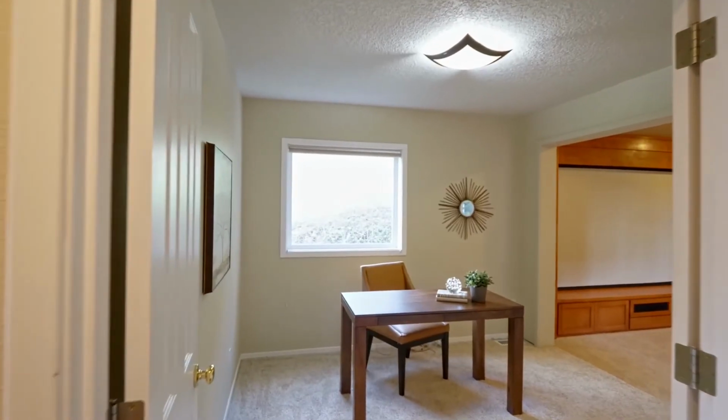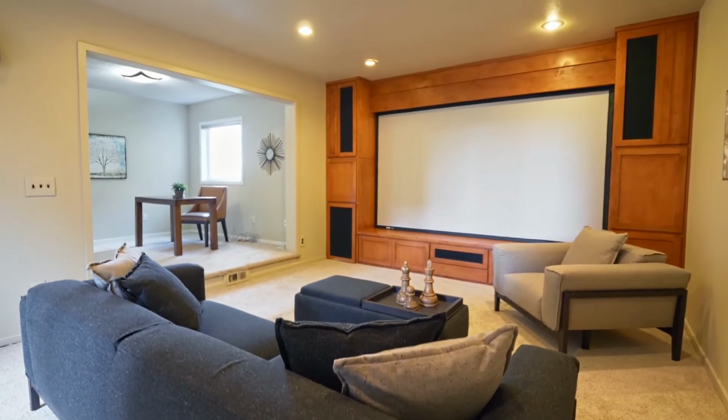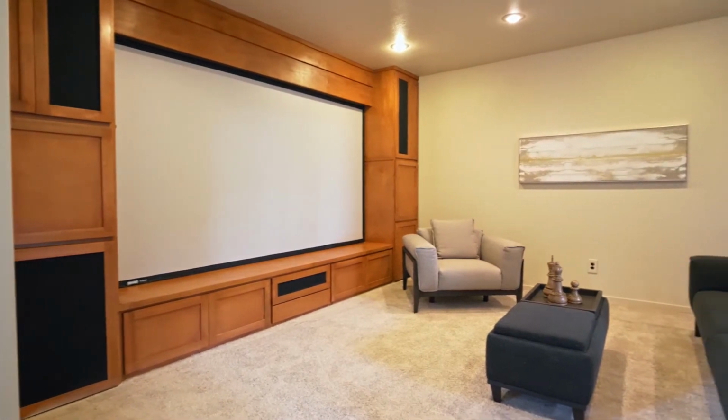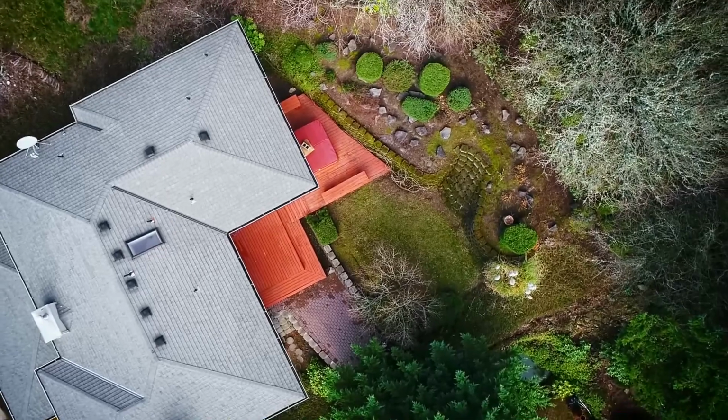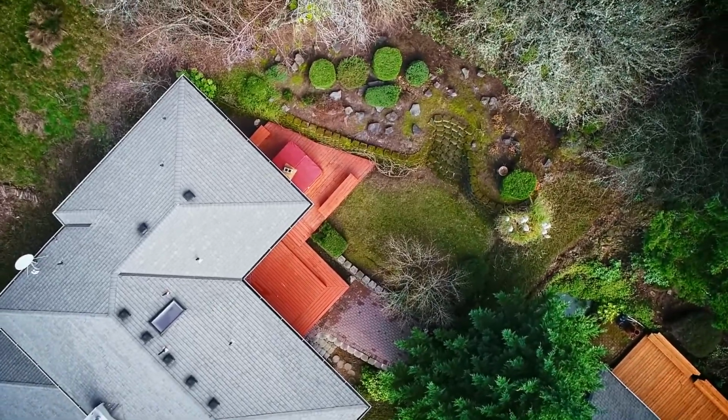Double doors lead to a den or office. You're always ready for movie night in the custom-built home theater with sound system. The private wooded backyard with a hot tub is perfect for entertaining.